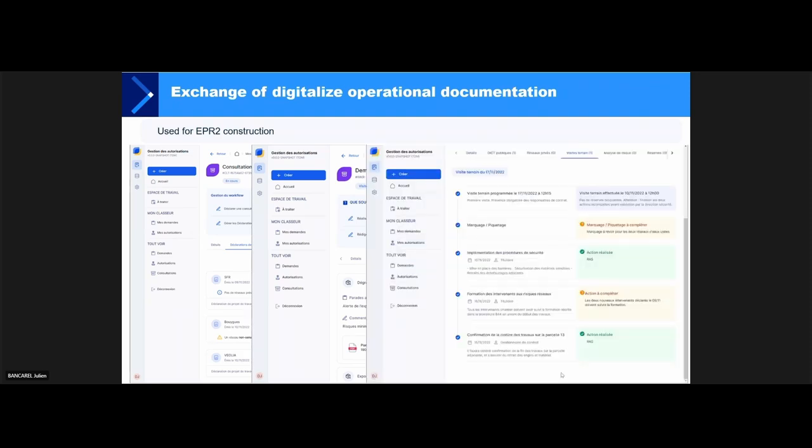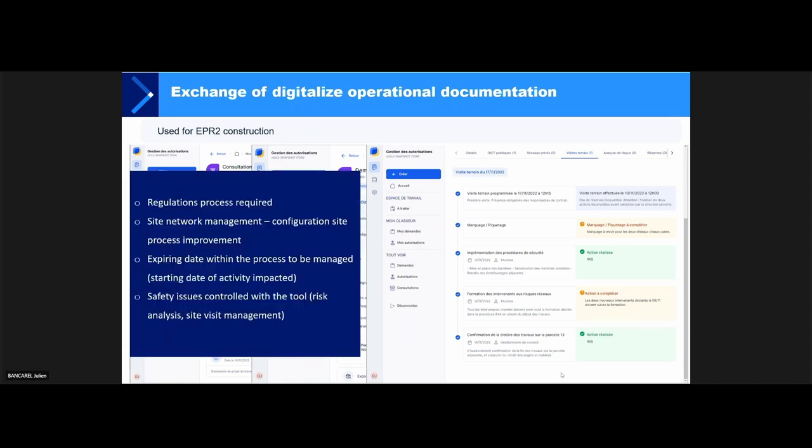And at the end, you have the history, and you can select and watch the history of your request. We need to optimize the request authorization for new nuclear plant construction, and with this approach, you can manage it. The benefits: we can also manage the regulation process required, site network management, and, for example, expiring dates within the process.